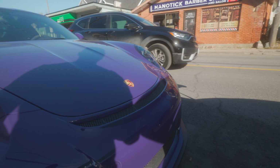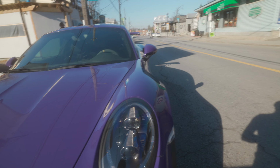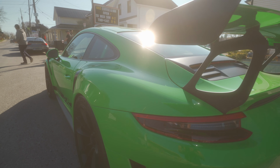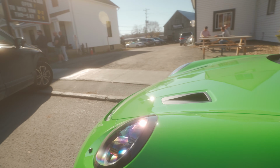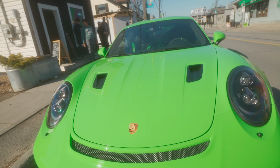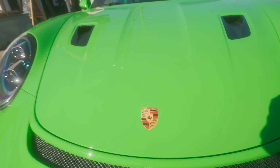So, the ultraviolet GT3 RS 991.1. Love this sort of silver trim. Nice contrast with the silver wheels. I'm very happy I haven't seen this. We're going to have to do a comparison video between this 991.1 and the 991.2. What do you guys think? We've got three GT3 RSs in Ottawa now that I know of. Ew, what's this? Oh, damn, fingerprints.